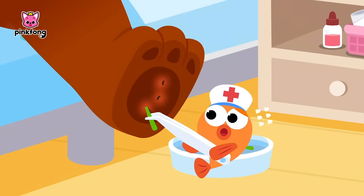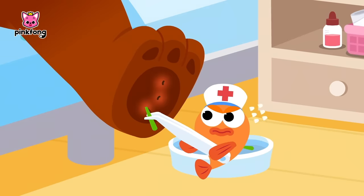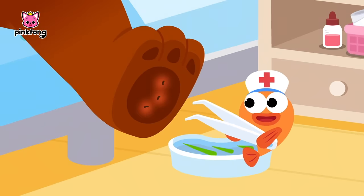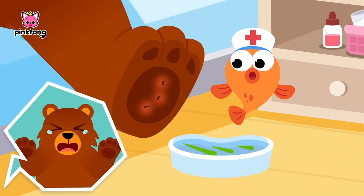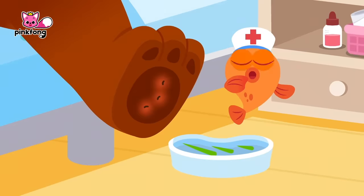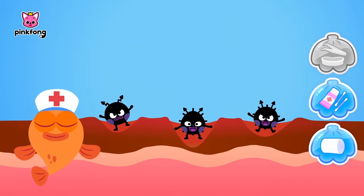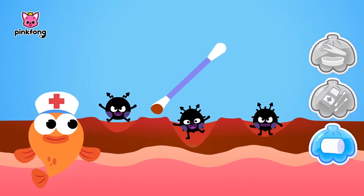The splinter is in really deep. Oh, just a little bit more, friends. That's it! That was great! Ow! It hurts! It's all removed! That must have hurt so much, but you did so well! Yeah. Now, let's put on some medicine!